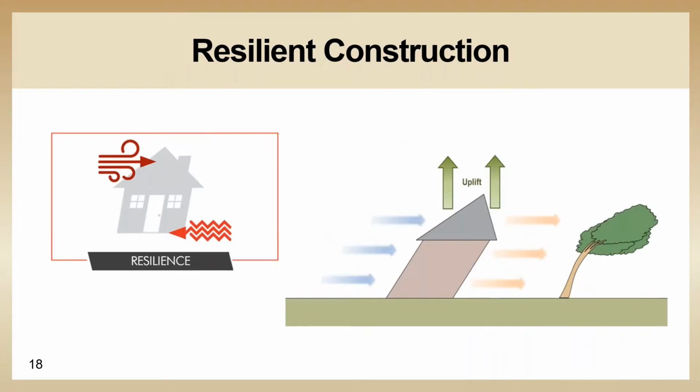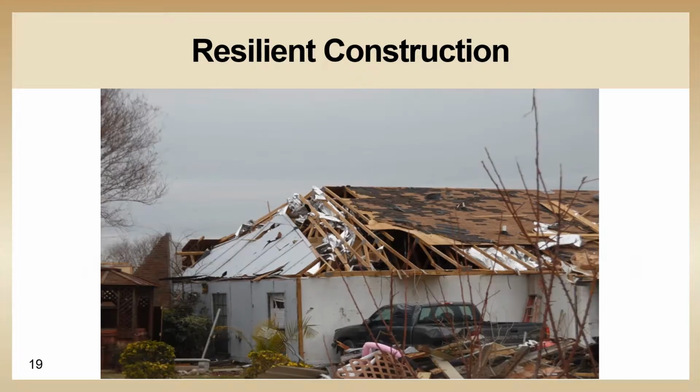Adding OSB or plywood to our walls does more than just help our structures meet the IRC bracing requirements. With more of us experiencing an increased amount of high wind or seismic events, resilient construction is becoming more important to homeowners and builders. The resilience of a structure relates to its ability to withstand and recover from a disaster. The small details, or lack thereof, can have a negative impact on the performance of our structures during high wind events.